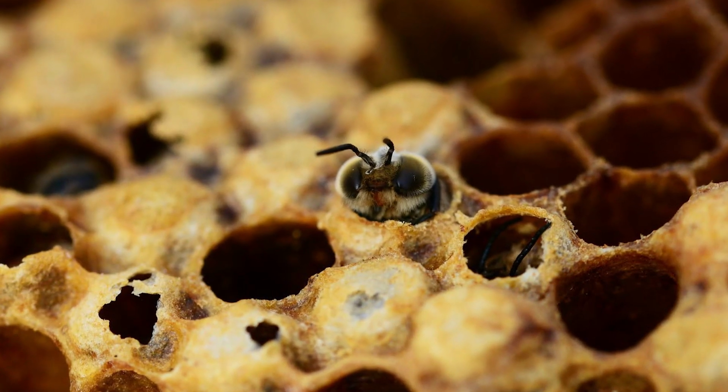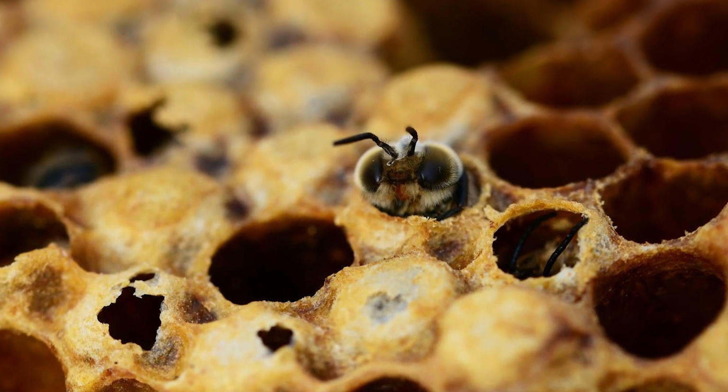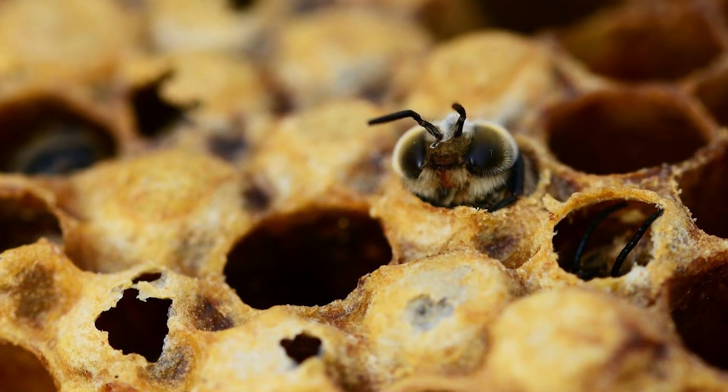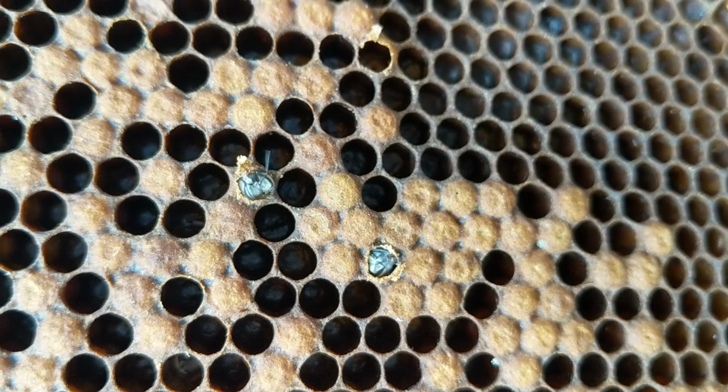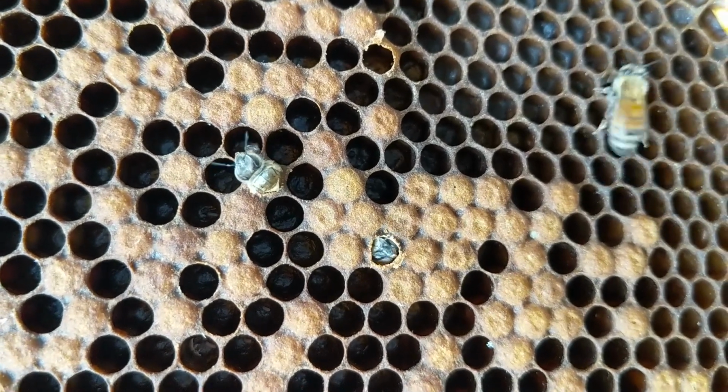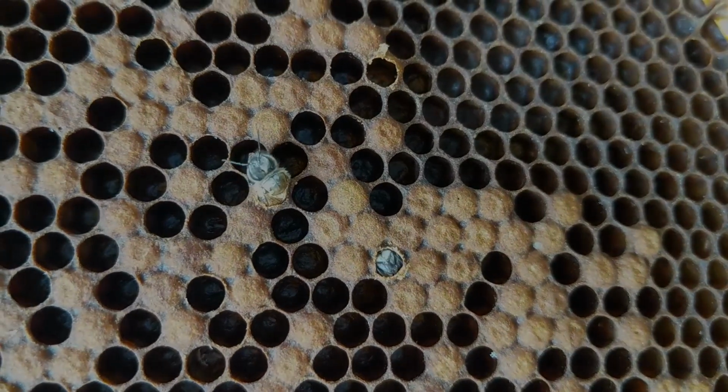becomes a pupa. The cell is capped over with wax, and the pupa forms legs, eyes, wings, and all the other structures of an adult bee body. Finally, the bee eats through the wax cap and emerges as an adult, ready to be put to work for the hive for the rest of its life cycle.